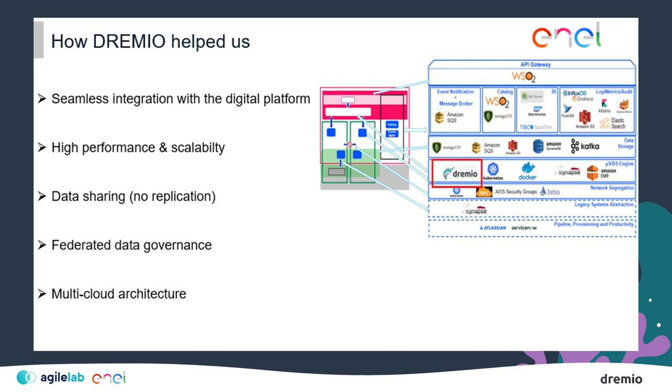In a special way, for this last point, Dremio is open source. So we had the possibility to explore and govern it. It's not a black box, and that is important. For example, with Agile Lab's support, we have worked to develop a custom plugin to allow access to data according to our constraints. Again, from a performance and scalability standpoint, Dremio has features such as caching and reflections based on object stores like S3, which means potentially infinite scalability at a low cost.